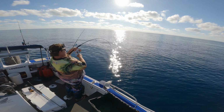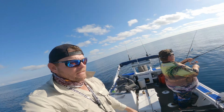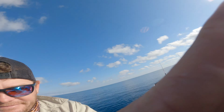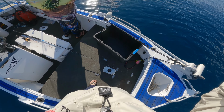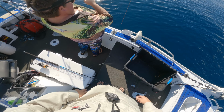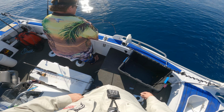Let's just see what this is. First drop, this little fella, he can go back for good luck. Interesting. Not a bad way to start the morning. It's literally the first drops. I don't think he's real big, but fishing about 50 meters of water.